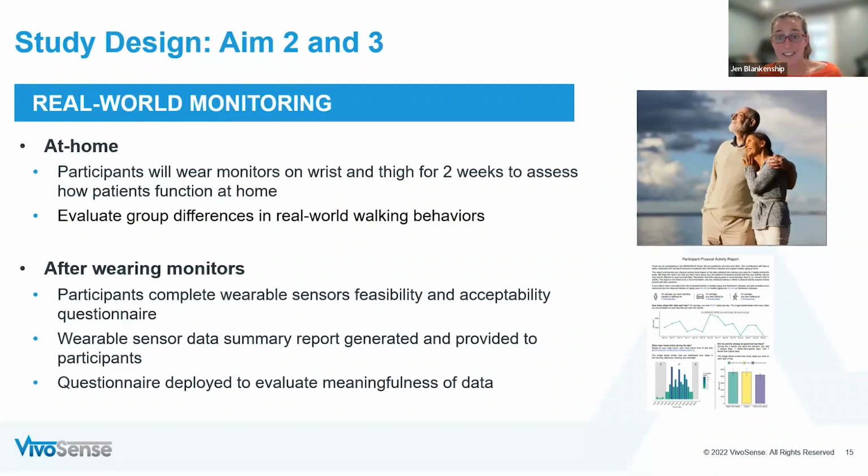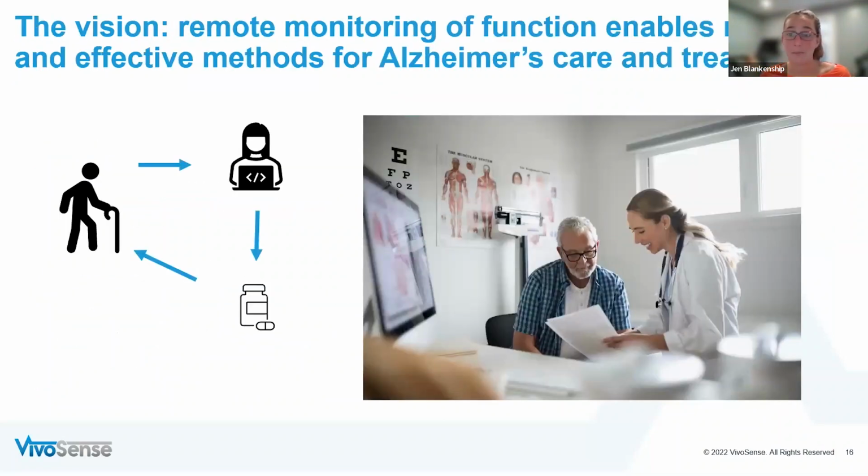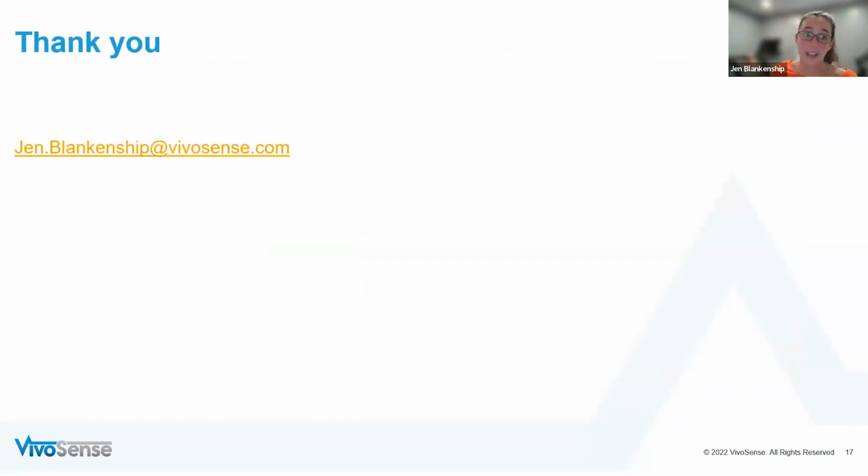So I've talked a lot about the use of digital measures and digital endpoints in the context of drug development and the pharmaceutical world, but we do see the long-term vision and potential for these types of technologies to really enable a better care model for patients with Alzheimer's disease and older adults without. This type of monitoring can help facilitate conversations, identify points at which significant changes in function are happening, and help guide treatment decisions. So our hope is that this type of technology enables a more connected model of care in the future.